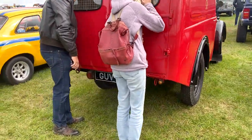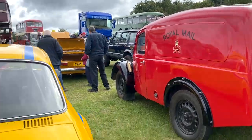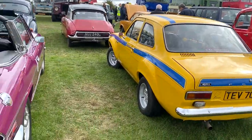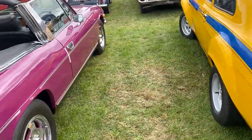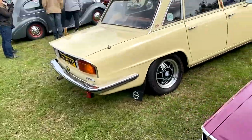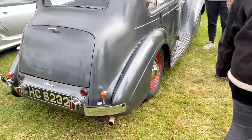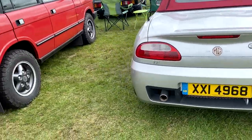Royal Mail van, wow. Look at that. That's awesome, that. That's really cool. Another Ford Escort, there we go. Mexico, probably, I don't know if it's a replica or it's a genuine, but very nice nonetheless. Nice Triumph Stag here. It's a lovely purple colour. Triumph 2000 TC. Lovely stuff. Sunbeam, Talbot, MG TF, Range Rover.